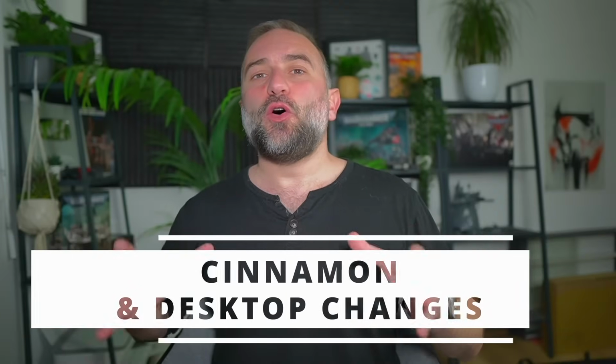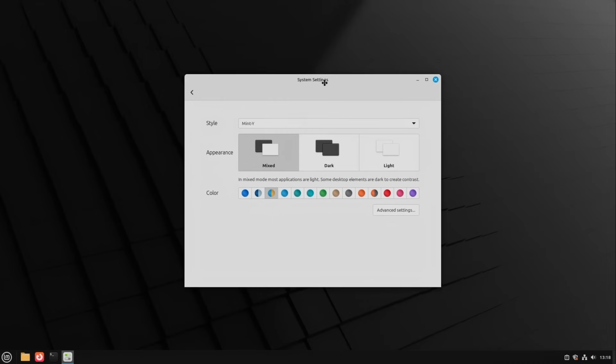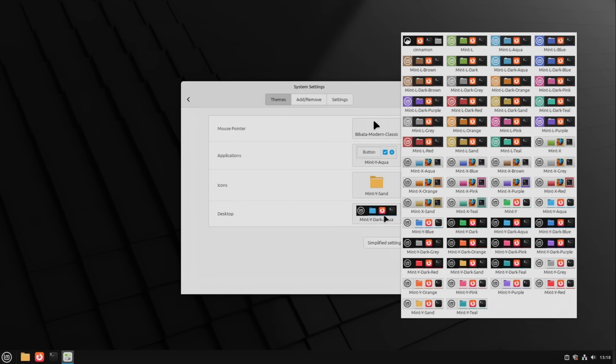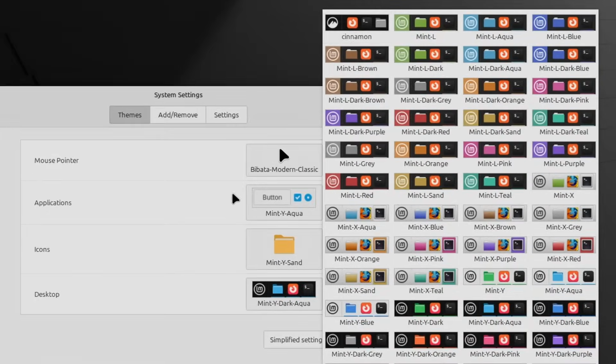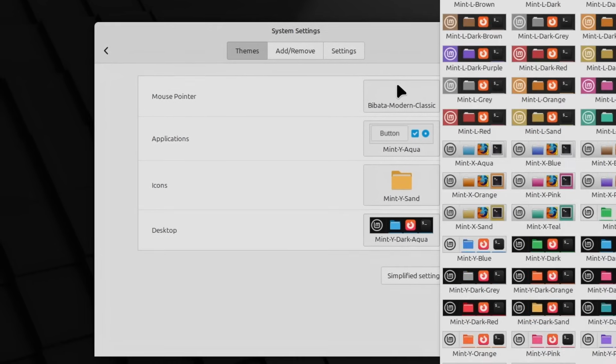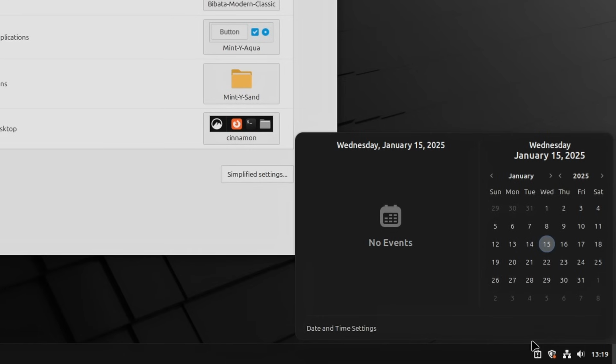So first, let's go over all the visual, graphical changes to the desktop and to the baked-in apps. So Mint 22.1 comes with Cinnamon 6.4. It's not an enormous update, but it does come with a few things. First, there's a new default Cinnamon theme. It's not the Mint Y theme that's been updated, it's the default Cinnamon one. And this is what other distributions that are not Mint tend to ship by default.